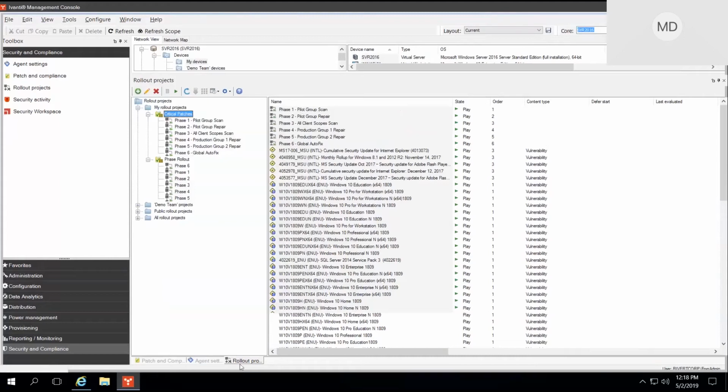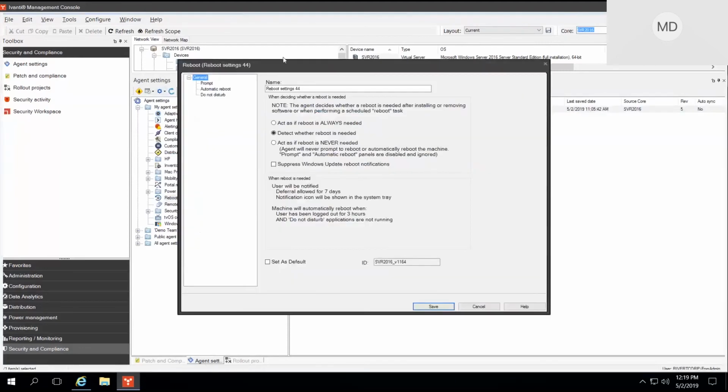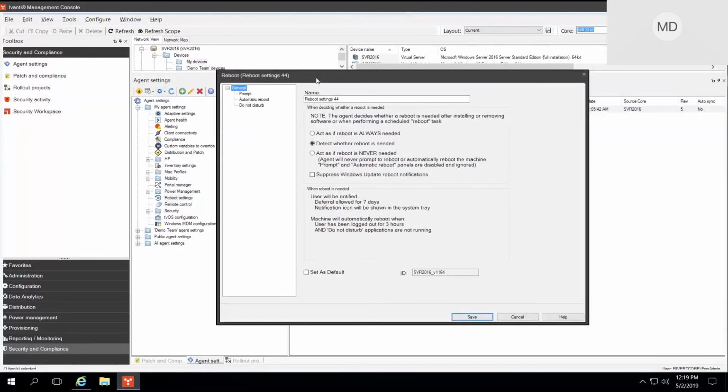Now, obviously, to complete the patch process, there is a reboot requirement, and we do help you control that as well. What I'm looking at now is the agent settings. So these agent settings help you control things like how you distribute software, patches, specific settings for machines, to mobile devices, all of those. But what we'll look at today is a reboot setting. So you can have multiple settings which you apply to, again, specific groups or departments. So let's look at some of the examples we have here.